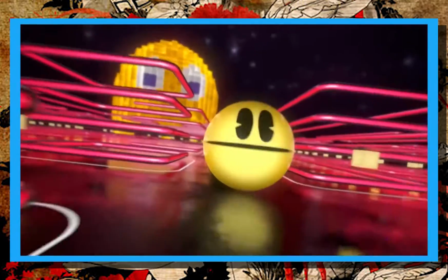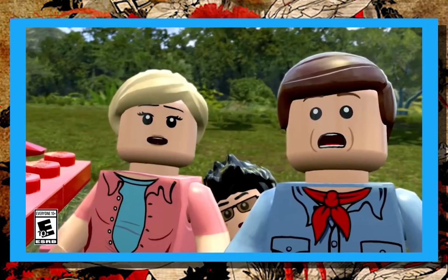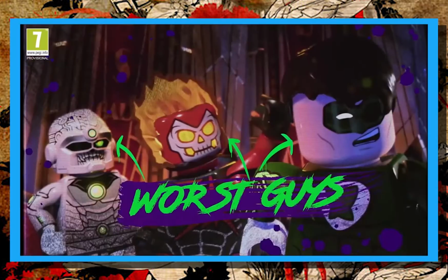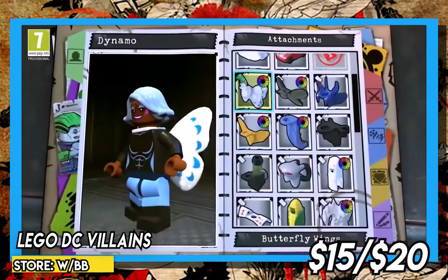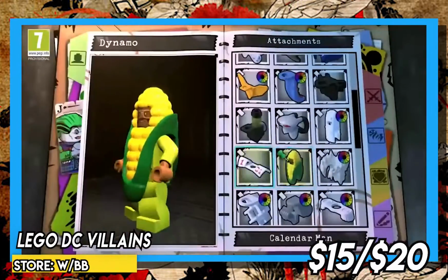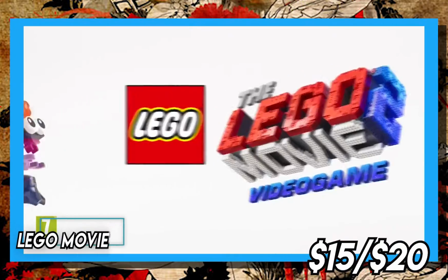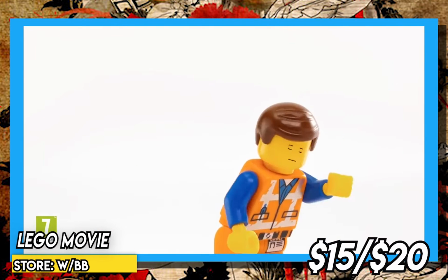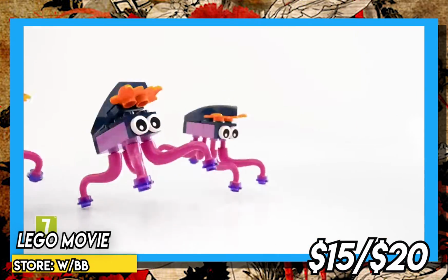These next ones I'm going to do all together. LEGO games have almost always been consistently ranging from just okay to pretty darn good. For a game that's basically a product inside a product, that's pretty impressive. LEGO DC Villains, this game is going to be $15 at Walmart and $20 at Best Buy if you need to get your villain fix. LEGO Movies, this is $15. If everything is still awesome, $15 at Walmart and $20 at Best Buy, I don't think it's going to be as enjoyable for me as DC Villains would be, but hey, knock yourself out.